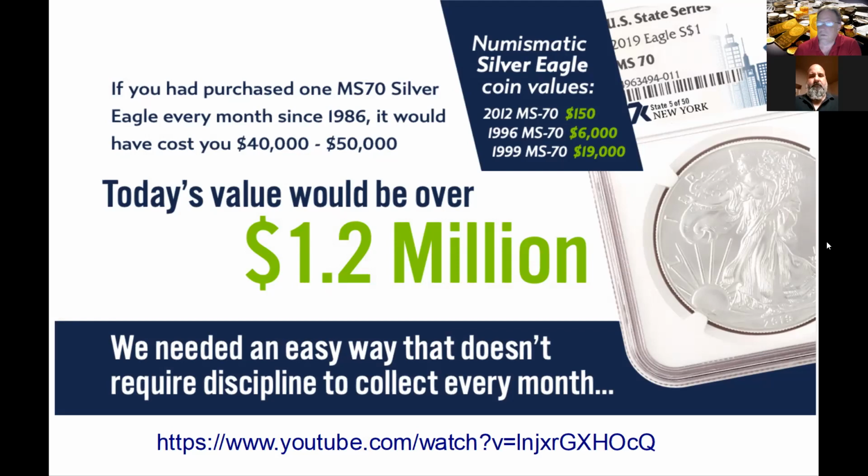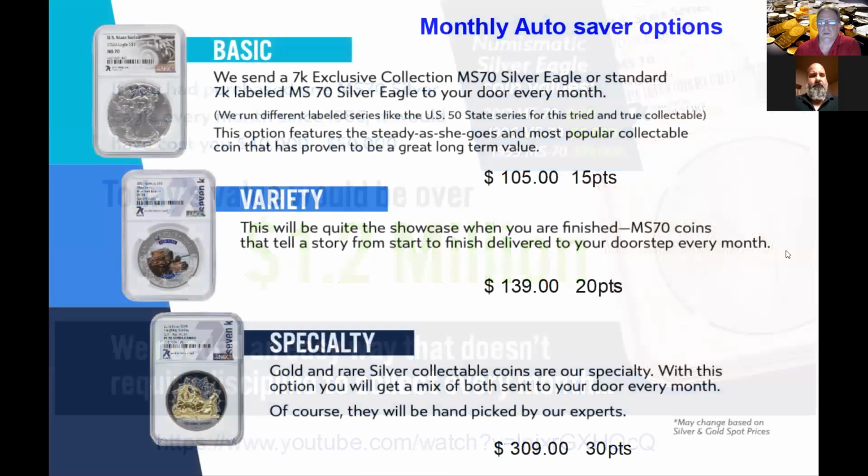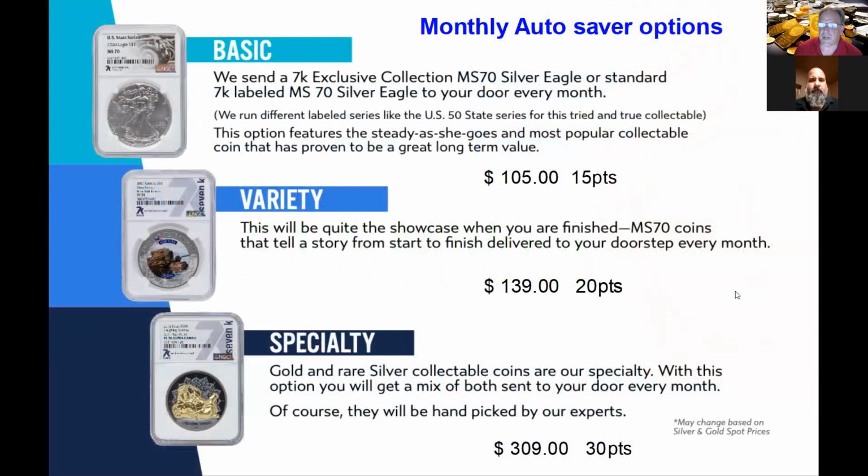So with this new 7K Metals, they have set up what's called an autosaver program, and you've got 3 to choose from right now. They're actually adding a 4th, which is going to be a gold piece. This basic one for $105 a month is a Mint State 70 Silver Eagle, like we talked about. And that can be delivered to your door every month. Put it on autopilot. They also have a variety, which is an Animal State series. That's a really pretty coin each month. MS70, which is the highest grading of a coin, for $139.